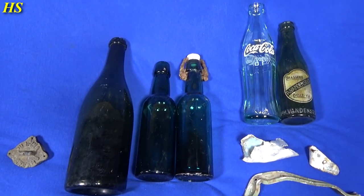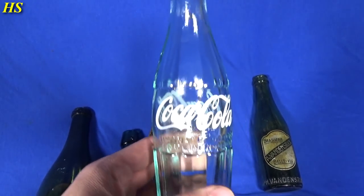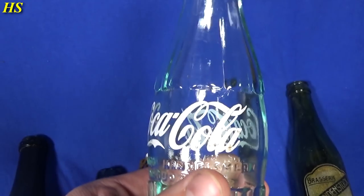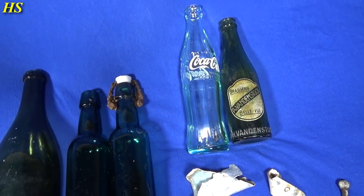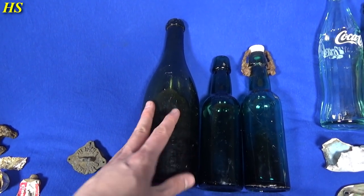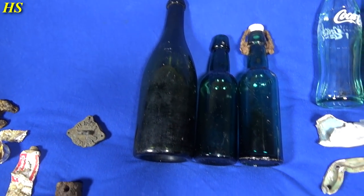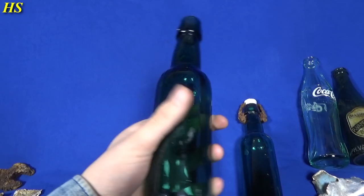Let's go to the glass. We got some very nice looking bottles. Yeah, I know this one is post-war, but it's still a very nice one. Coca-Cola, gotta love these old bottles. Great condition. This one also just a cool old bottle. And then of course we got these found next to the foxholes. No markings on this one, but definitely from the same time frame. I really love these two. Just look at this. This is absolutely fantastic.